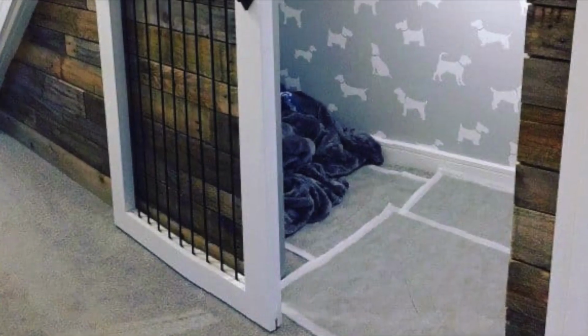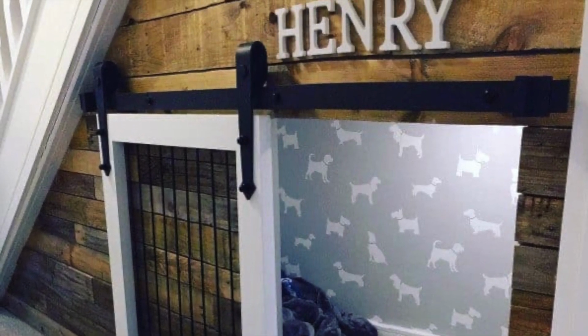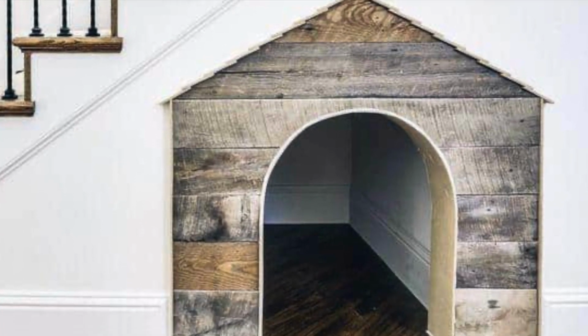So how about a designated pet area for your furry friends? You can either create a system of drawers designed specifically for them, or even carve out a little nook for them so they always have a designated space in your home.